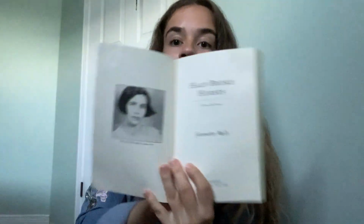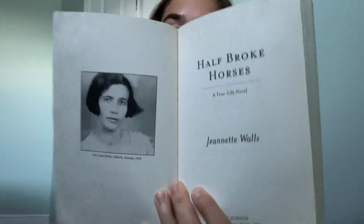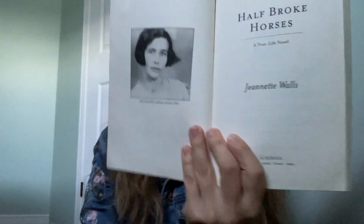So my mom is going to read this, and if she says that it's really good, then I think I'm going to read it too. I'm not usually into books like these, but this one seems really interesting. This is her. So it's a real life story. Lily Casey Smith, Ashford, Arizona, 1934. That's really cool. And with that, my friends, those are all the books that we picked up at the Free Little Libraries.